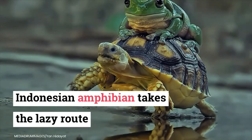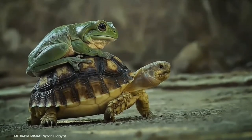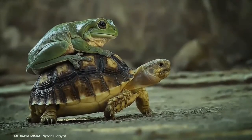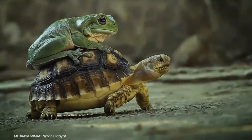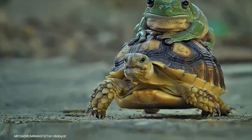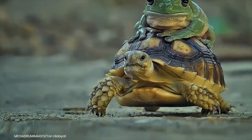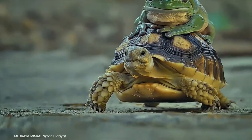Indonesian amphibian takes the lazy route. See the hilarious moment a 3-ounce frog decided to hitch a lift on the back of a tortoise. The series of side-splitting snaps showed the dumpy tree frog appearing to smile, as it seemed to tell the small sulcata tortoise to giddy up before the pair rode away.